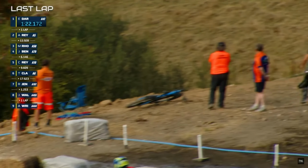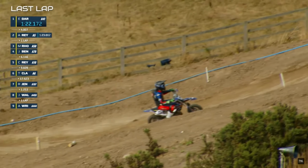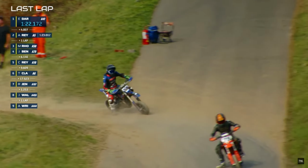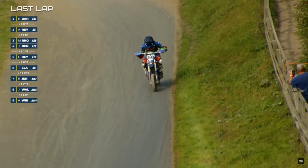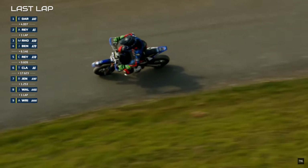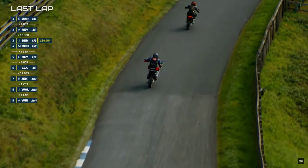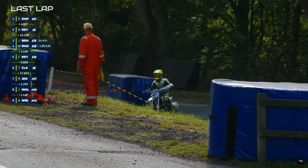And you can see there it's just starting to, again, like I said, whoop out through that berm, and a slight mistake there from Rhodes as he came onto the step up, which has allowed a little bit of breathing room for Bennett as they exit onto the tarmac. Edward Darnton, notice on the left-hand side there, I mean, you've got a 4-second advantage, but why not just put in the fastest lap of the race with a 1 minute 22.172 to further extend that lead.